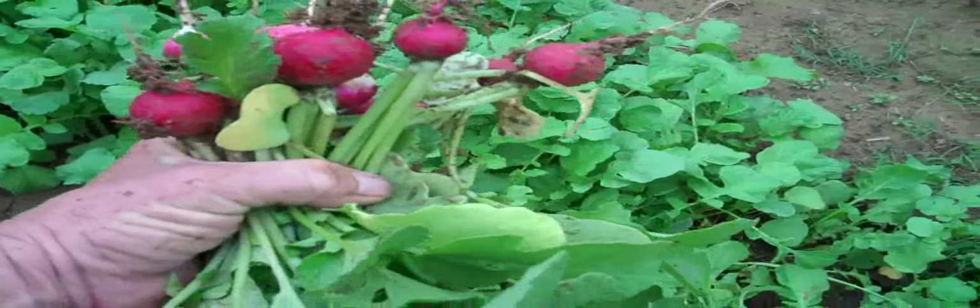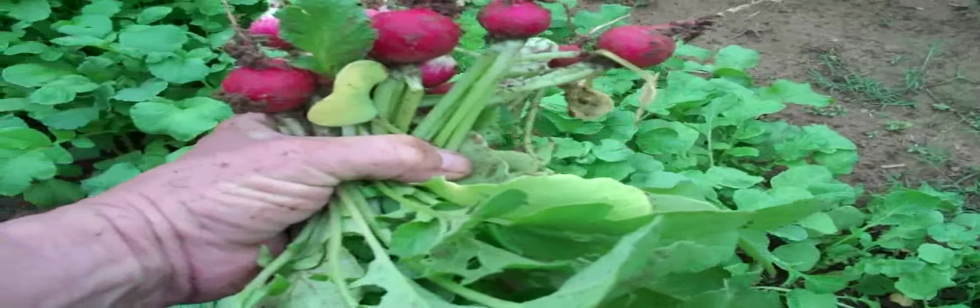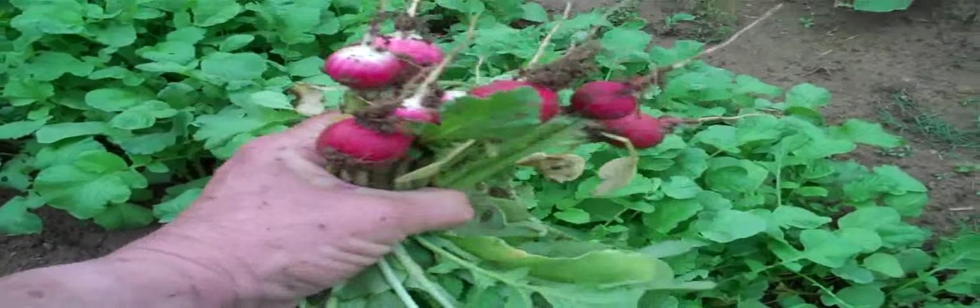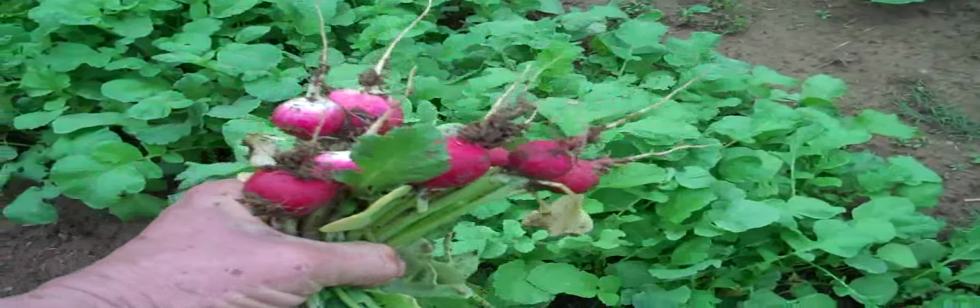Unfortunately, I'm the only one in the family that likes radishes. No one else likes them, not even my born and country-bred daughter-in-law. I just can't believe it. How can you not like radishes?